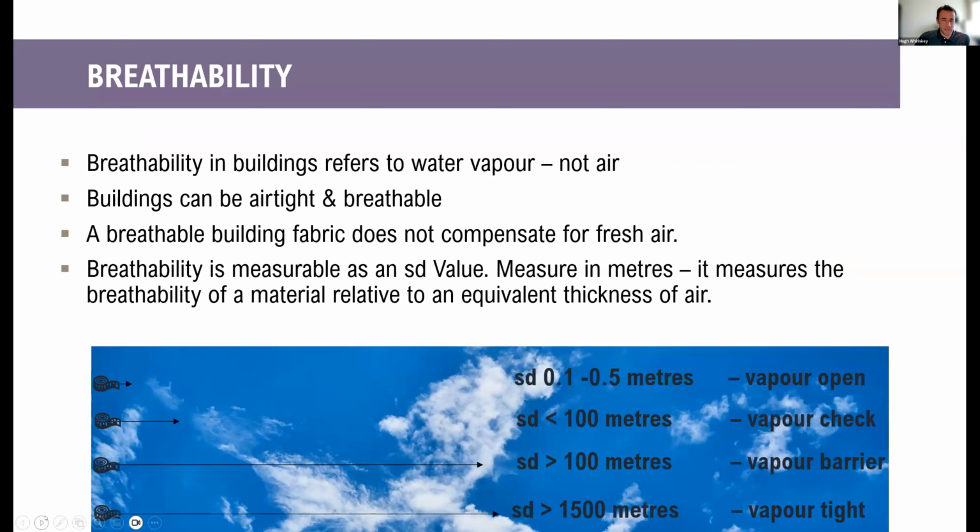I want to just talk a little bit, before I start to talk about the structural integrity of buildings, about why we need to consider our air tightness membranes and their other benefits. So the word breathability, most misunderstood word in construction, it refers to water vapor, not to air. So airtight membranes are more commonly known as an air and vapor control layer. So they're really critical about managing that moisture ingress into the building fabric. And Jeff, you had mentioned that a little at the start, but really we need to be careful.